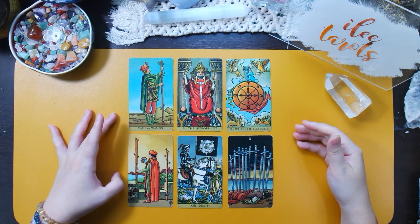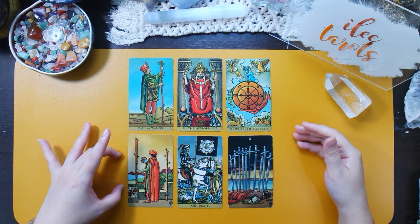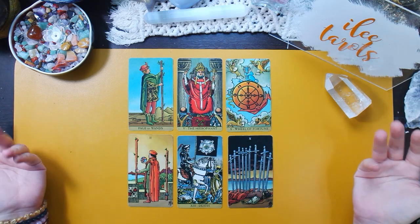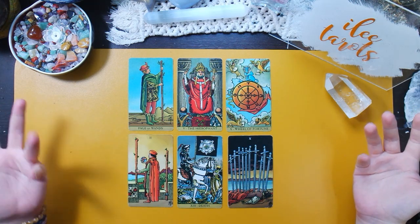So why I say flip-floppy, that word came from here, Two of Wands, because Two of Wands is more like opening up your options. It's like, okay, whatever comes, come. Just show me any opportunity and I will do it.